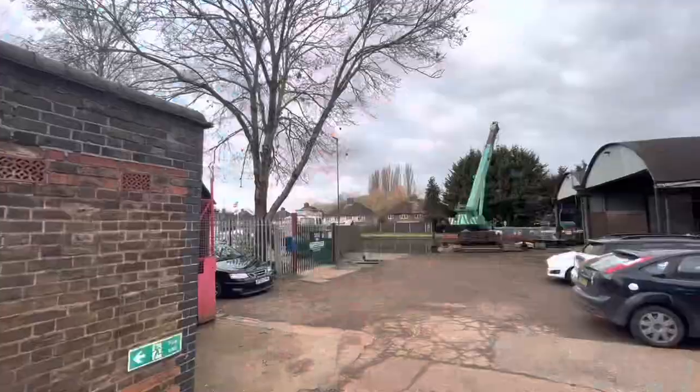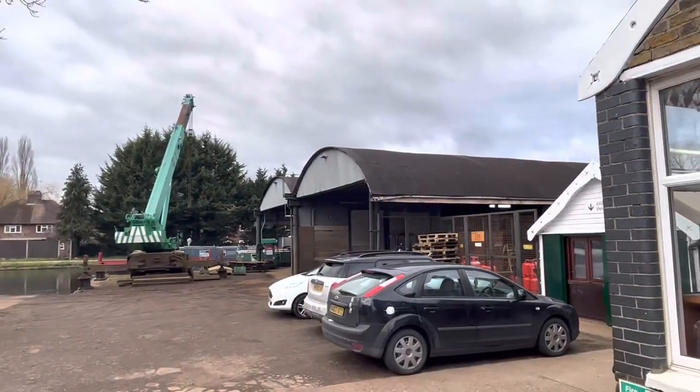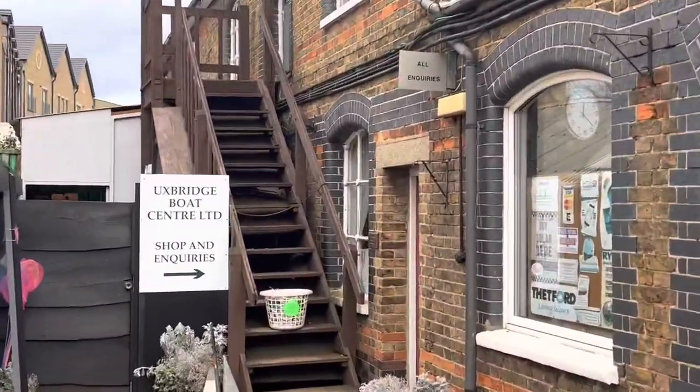just got myself a bit of lunch and a coffee, and I'm now going to be visiting Uxbridge Boat Centre, but it's not the boat centre I'm after, it's the chandlery. For those of you who don't know, a chandlery is somewhere where you can get anything for your boat.